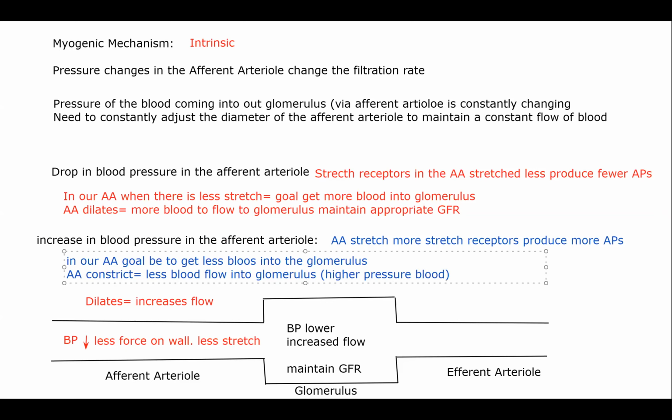So if you guys are instead running around the room and bouncing into the walls, then I need to pull 10 of you out of the room so that that pressure stays consistent. And again, we'll be able to maintain the appropriate glomerular filtration rate. So again, we are going to get dynamic changes in the afferent arteriole to correspond to those changes in pressure so that we can get the right amount of blood, because it's all about flow, right? Those are the two things that we keep talking about, flow and pressure. Those are going to be the things that matter.